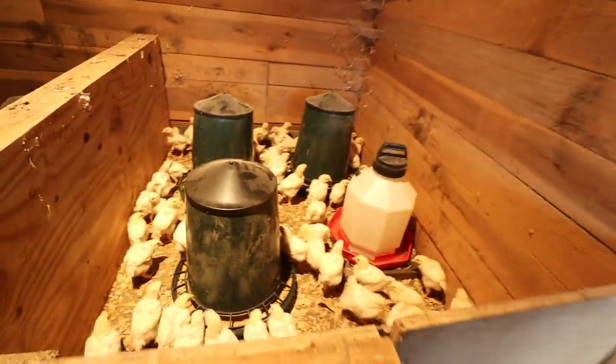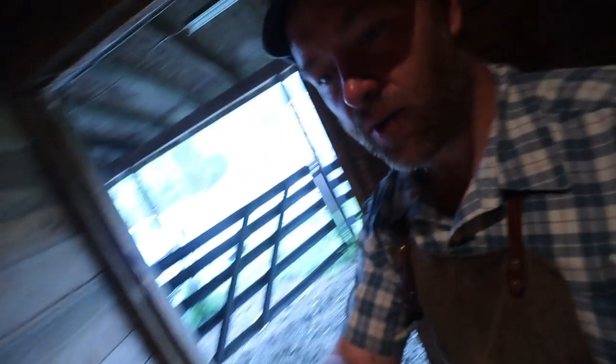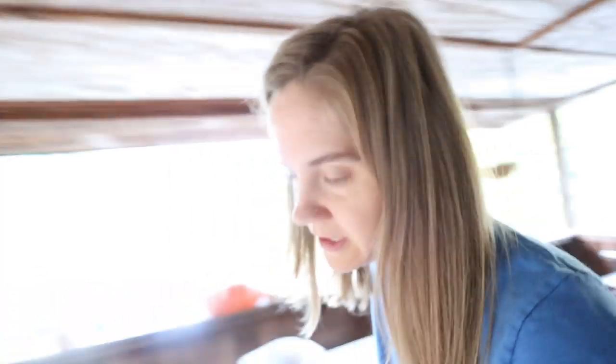Well, you still got food, that's good. These guys graduate to grass tomorrow. Boy, they're shoving it in today. This morning, I am going to do sheep. I am continuing to organize.